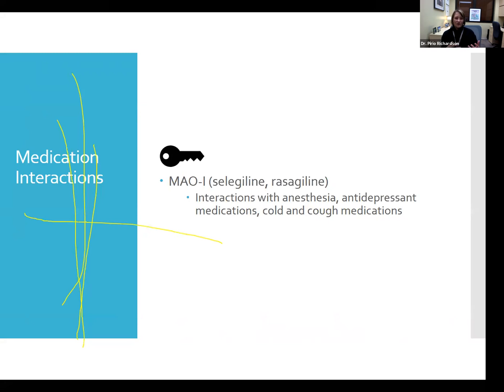So in general, I tell people that if you're taking levodopa and you need to take a cough medication, that's fine. It may make the levodopa a little less effective, but if you need to control your cough so you can sleep at night, that's a reasonable trade-off. But for these medications, they really should not be taken in combination, especially the selegiline, maybe less so for the rasagiline and the safinamide, but there's still some warning, and your pharmacist will still counsel you to avoid that particular interaction.